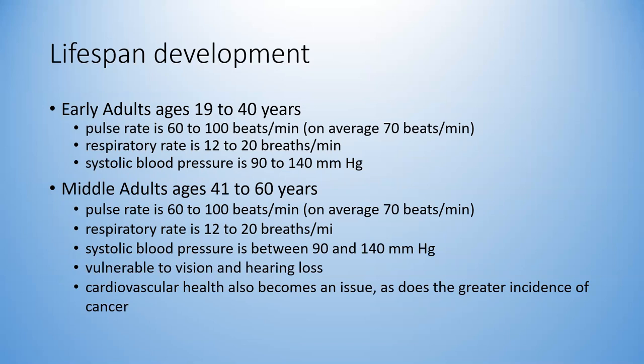Middle adults, they start having empty nest, children are starting to grow up and move out. So you might have a little bit of depression there. They start having vision and hearing loss. They might start having some cardiac problems, start having more comorbidities.